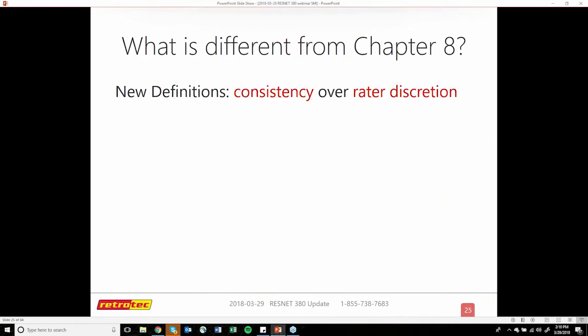So some of these differences, like I said, they're trying to keep things consistent, especially if it's going to be an ANSI standard. They're pretty strict about that. They want things to be done a certain way, and so raters just can't make a call in the field. So they're trying to move away from that.